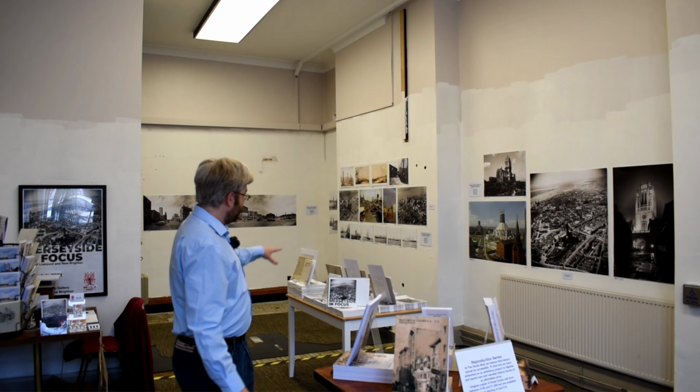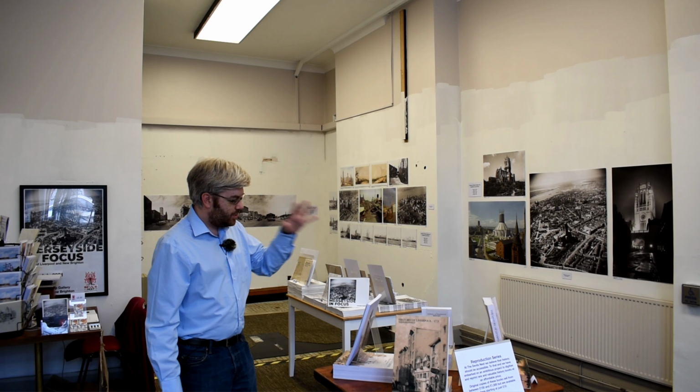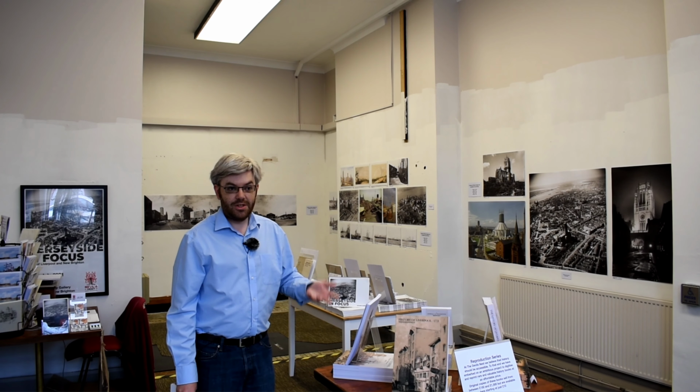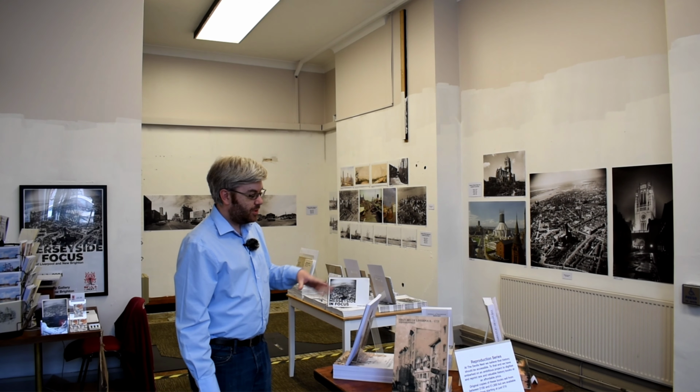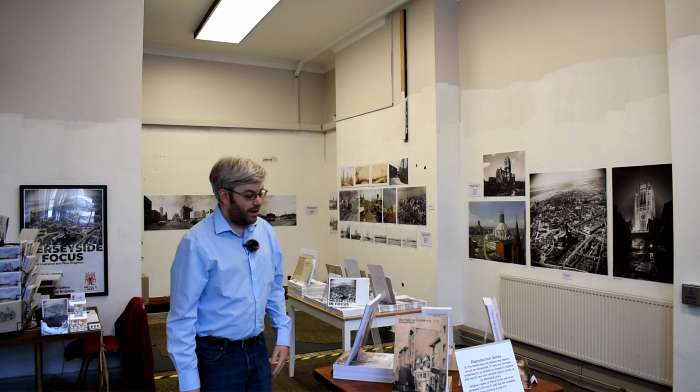And we've also done various other history books about the history of slavery in Liverpool. We've got some rather wonderful reproductions of hard to find and rare and expensive Liverpool history books. This is from 1773, so it's nearly 250 years old.